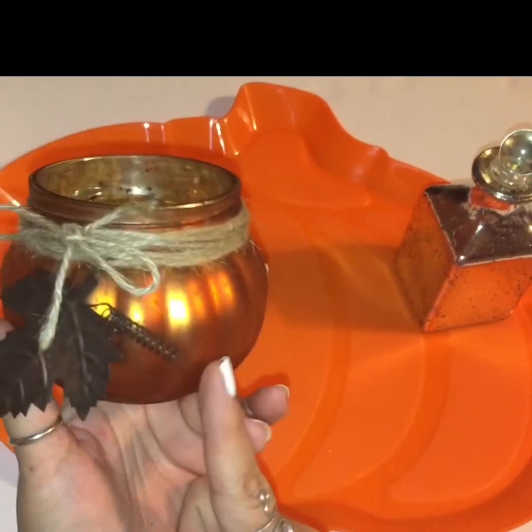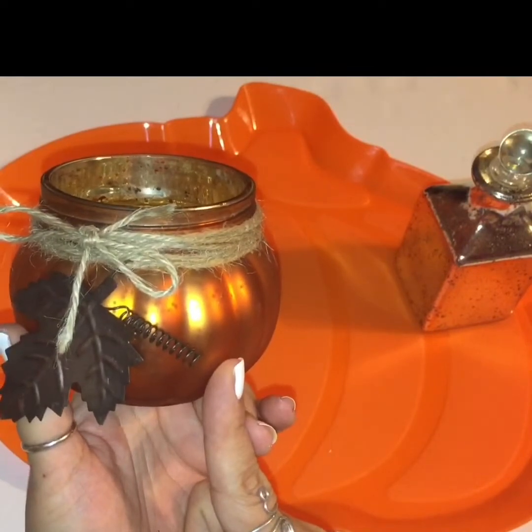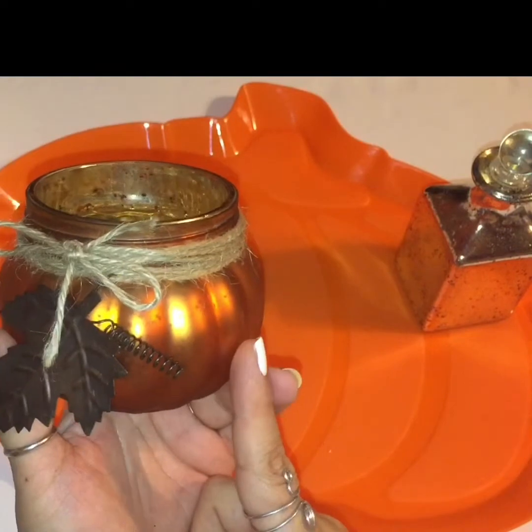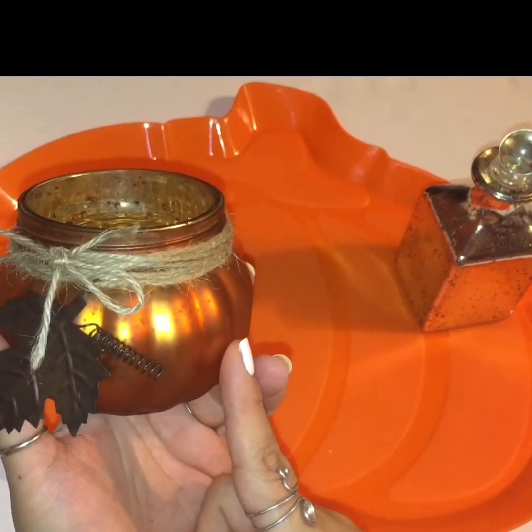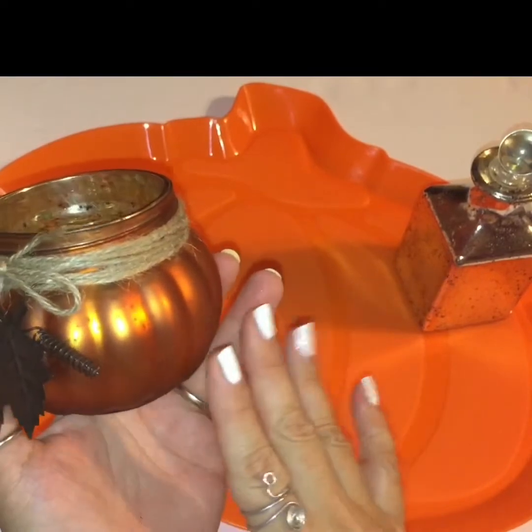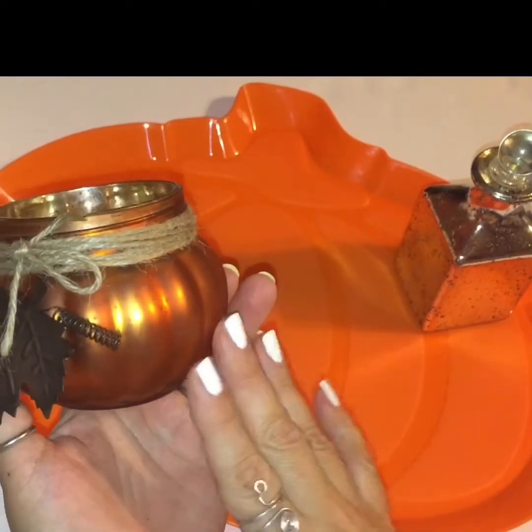I have to say that my decor aesthetic this year for the fall is more neutral, muted colors. I don't have a lot of, you know, orange.